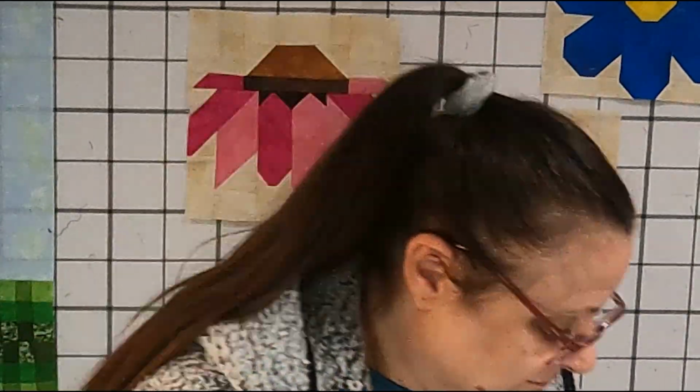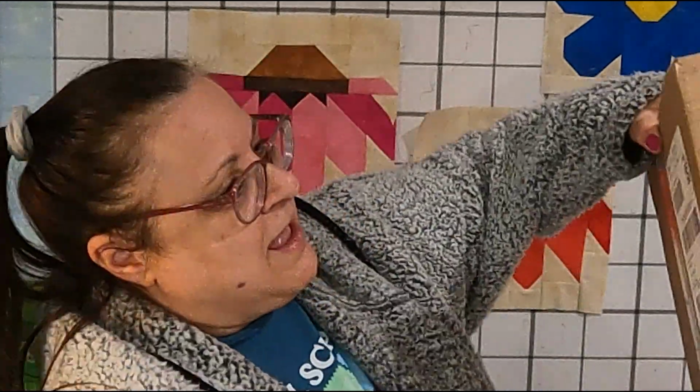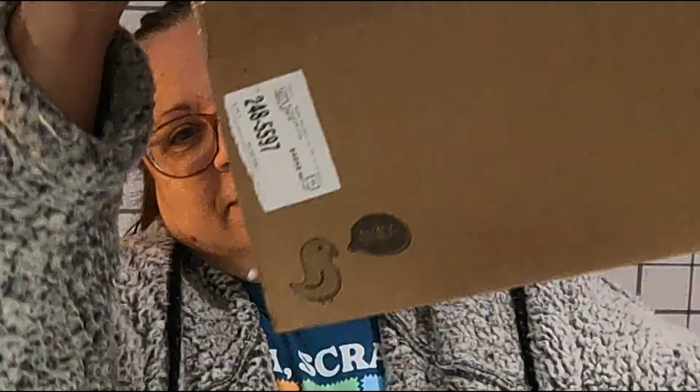I opened 2 boxes this week, Creative Notions and RebsFabStash, and I got some stuff in the mail. First, we have Chuck the Duck. Who is that? Missouri Star Quilt Company. It's on the tip of my tongue.